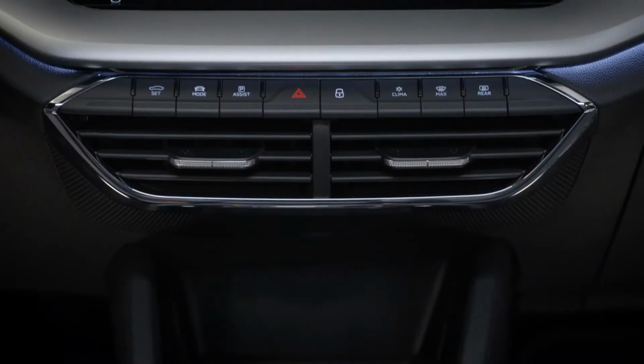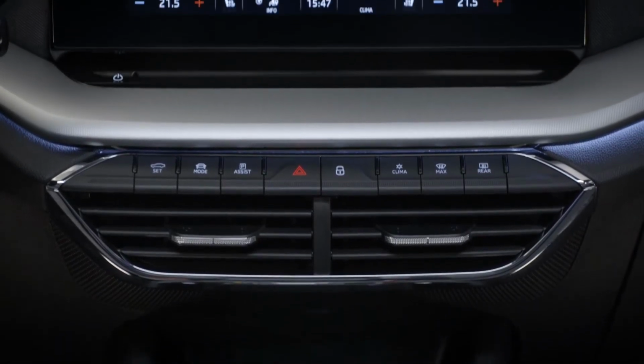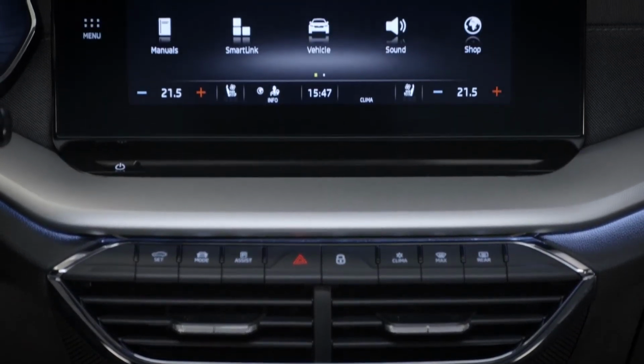And of course you do find more cup holders on the rear seats. And important is that in the doors on the rear seats you can put 0.5 liter bottles easily. Another real eye-catcher are these two air outlets here at the center console, and on top of them you do find extra buttons to directly choose what you want to do with your infotainment system.